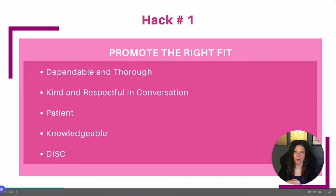Hack number 1, promote the right fit. For those of you that have used the DISC assessment in the past, it is a super cool tool, and it's a way to gauge the personalities of the cleaners that you're hiring. Personally, we have always found that C's and S's work well with our company, and I'm going to dive into a little bit of what that looks like. Basically, you want to make sure that you are hiring people that are dependable and thorough, kind and respectful in conversation, patient, knowledgeable, and then we're going to go into the DISC assessment here.